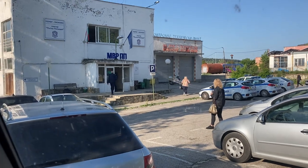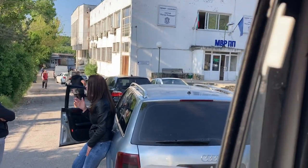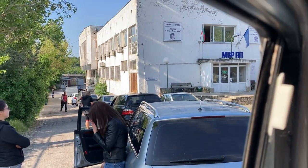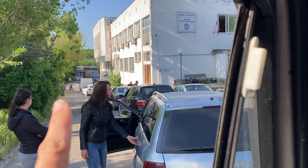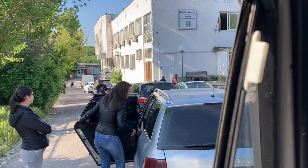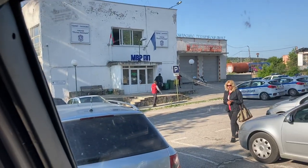Bulgarian number plates. Okay, so this is the police station or traffic police station. And these are all the people in line. It's more than seven cars. It's like, must be at least nine, maybe 10. So yeah, it's gonna be a pretty long day.